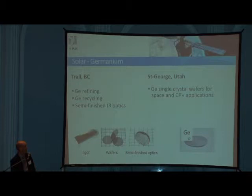Germanium, this is the last PV technology that 5N+ is involved in. We have some capabilities to purify germanium. That's in Trail, BC. We also have some optic products for germanium, so infrared lenses. And through the plant in St. George, Utah, we grow the single crystals and make the wafers that are used for the III-V multi-junction solar cells.